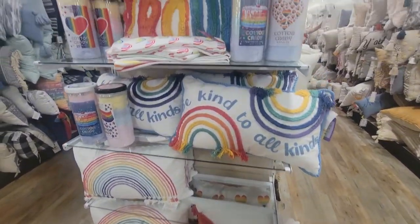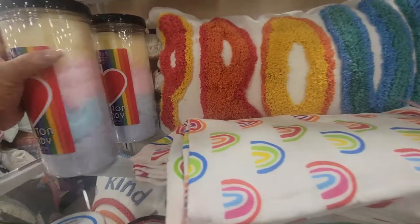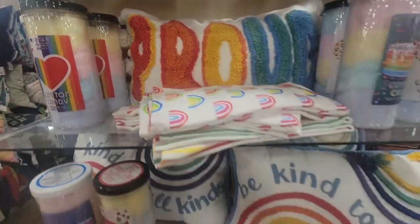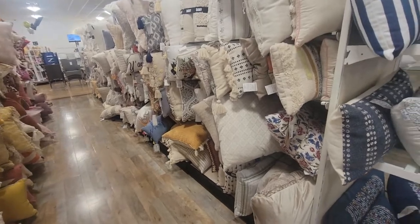You guys, they even have like a little rainbow section in here with the cotton candy. How much is this? $4.50 for that. That's cool. There's some of my pillows and things.